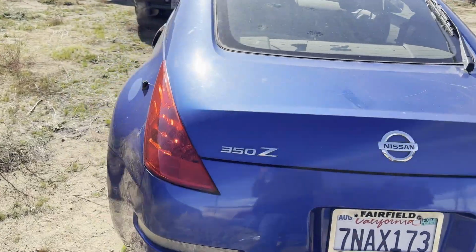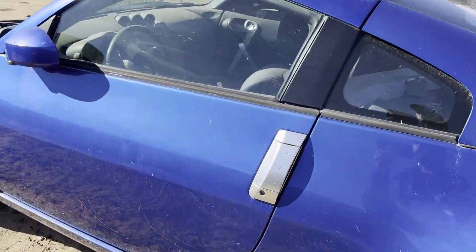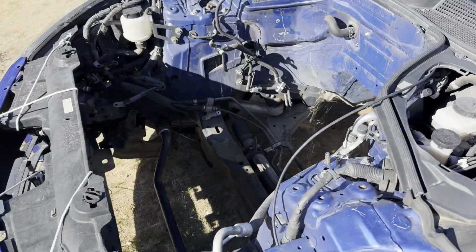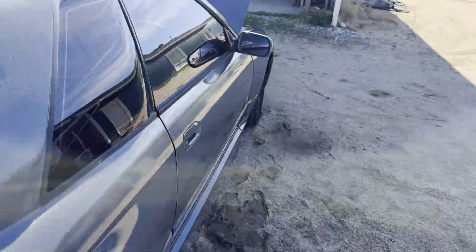But it's a nice blue color. All the interior is there too. It's locked right now. Yeah, seats are there, dash, everything. Literally just missing the motor and trans and a couple other things. So yeah, I need to pull into the shop.